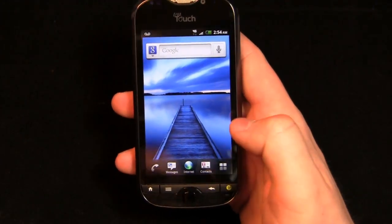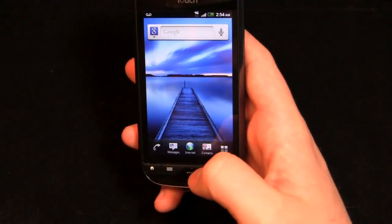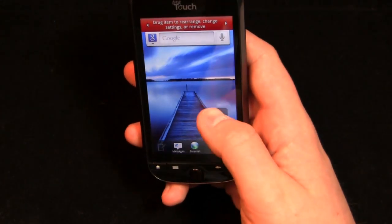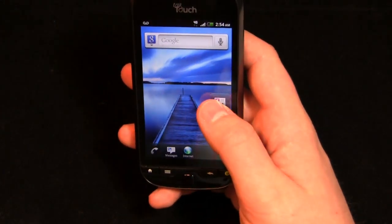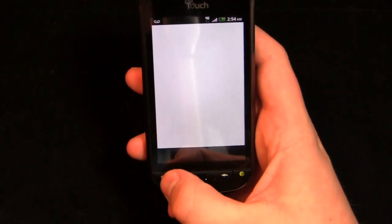First of all, the app drawer here is different. As you can see, this overall app drawer down at the bottom. You have messages, internet, and contacts. The shortcuts down here at the bottom, you can, of course, pull those out if you want to and reassign new things down at the bottom. Then you have the call button down here as well.